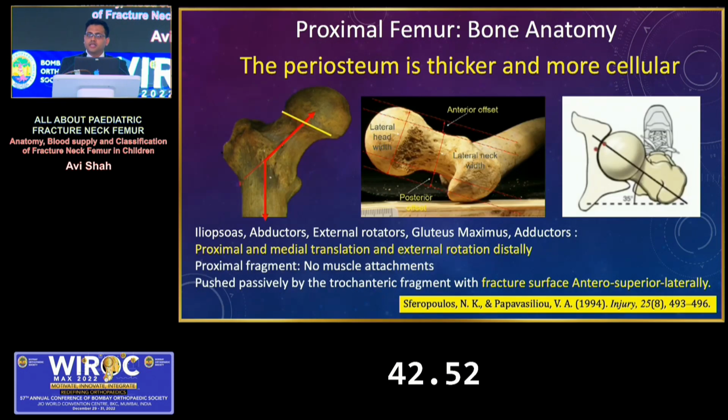The anatomy itself changes with age, the neck shaft angle, the antiversion, and the offset. The iliopsoas, abductors, external rotators, the gluteus maximus, and the adductors, they are attached to the distal fragment. So we know it leads to proximal and medial translation and external rotation distally. The proximal fragment, whenever there is a fracture, there is no muscle attachments. So usually it is pushed passively by the trochanteric fragment, with the fracture surface usually appearing anterior superolaterally.